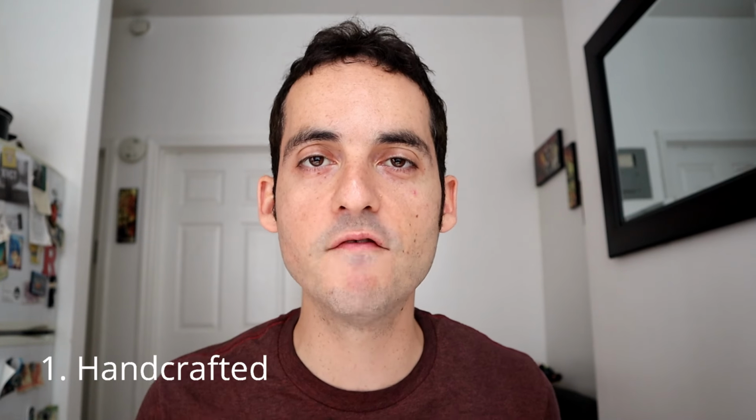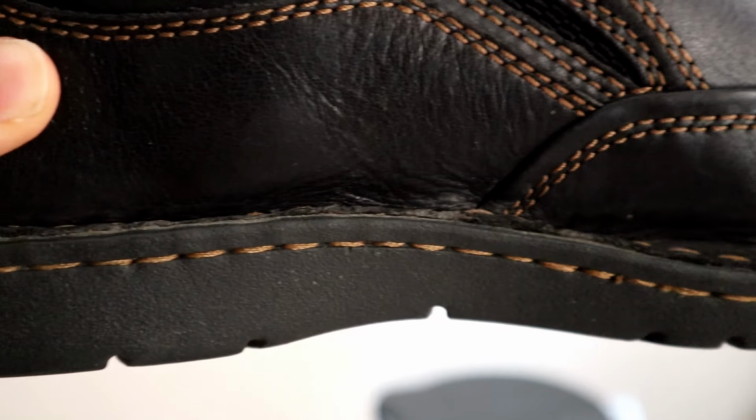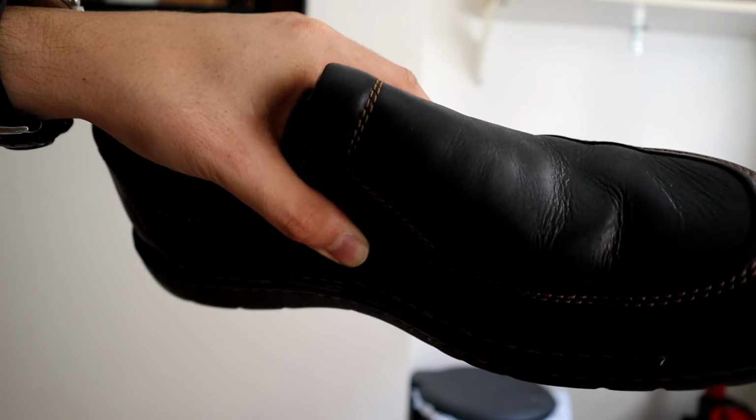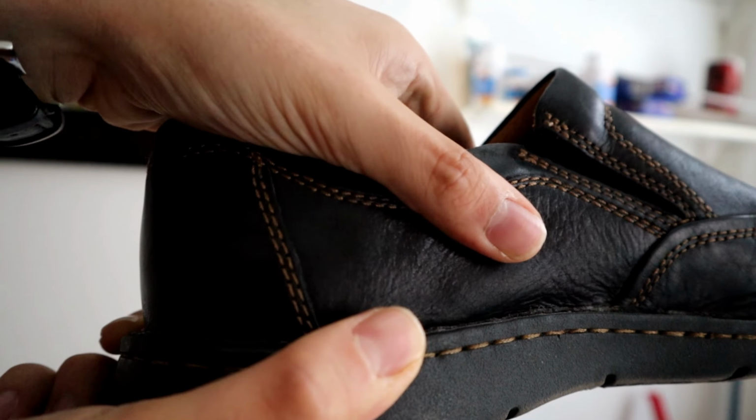The first reason I love them is because they're all handcrafted. So you can even see the sewing patterns on them. Each shoe is hand-stitched, and they do it to keep them flexible, which leads to our next point.